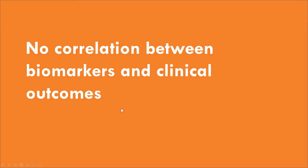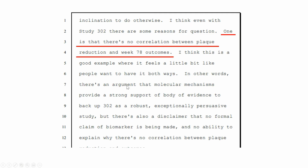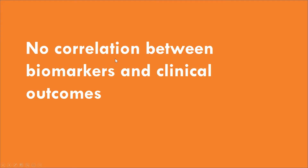Another concern is that there's no correlation between biomarkers like amyloid beta and clinical outcomes. So this is Dr. Alexander again. So he lays out a number of concerns with 302 itself, in addition to critiquing the idea that you can just look at 302 alone and ignore 301. And here this point is that there's no correlation between the plaque reduction and week 78 outcomes. So especially if you're trying to get accelerated approval, there's no way you can have a surrogate endpoint, which you need for accelerated approval. You can't have a surrogate endpoint if it doesn't correlate with clinical outcomes.